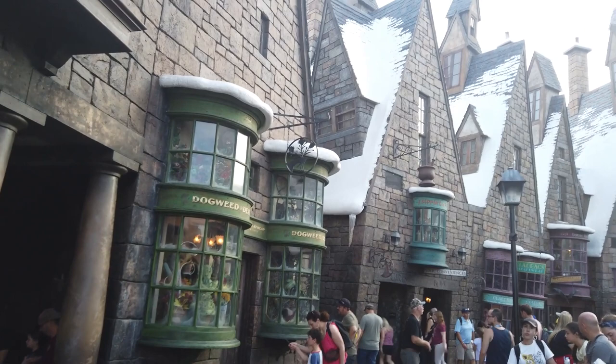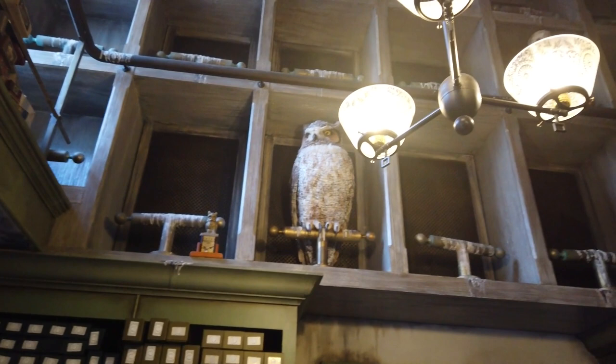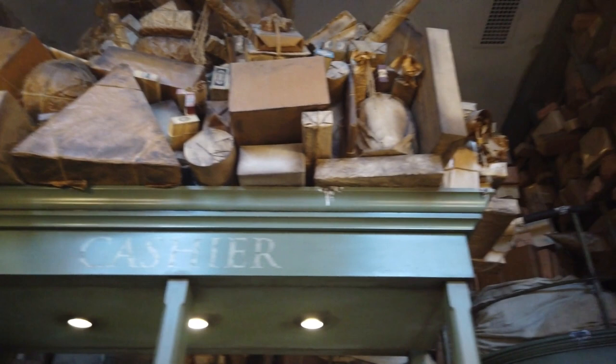And while I did finish my third Butterbeer, I'm going to need a break. I'm going to need a Butterbeer break before we get treat number four. So let's pop into a shop. Popped into Owl Post. This is where you can buy wands, stationery, apparel, robes, all kinds of goodies.